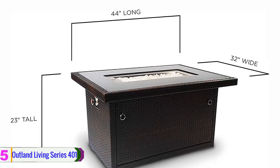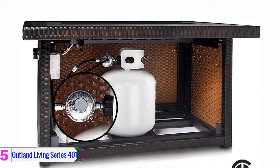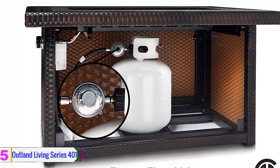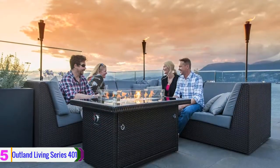The design and materials used are both excellent. The stunning black glass top reflects the dancing flames to create a beautifully entertaining experience, while the wicker panels easily match with any patio decor. It's resistant to weather and the controls are easy to use as well. One of the best fire pits of all time and a personal favorite.